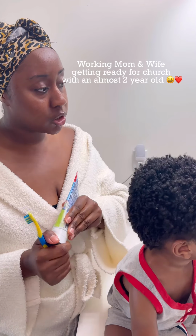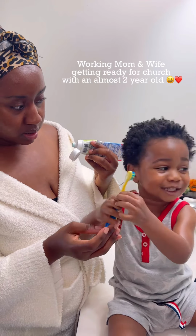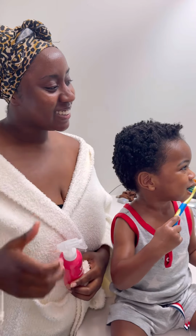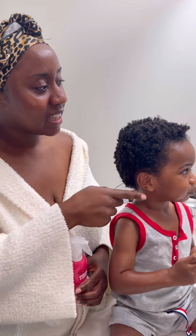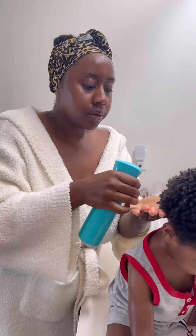Chosen, do you want me to brush your teeth or do you want to brush them? You want to do it? Do it. Okay. Yep, remember to scrub. Good. And get the back. Good. Get this side too. There you go. Go ahead.